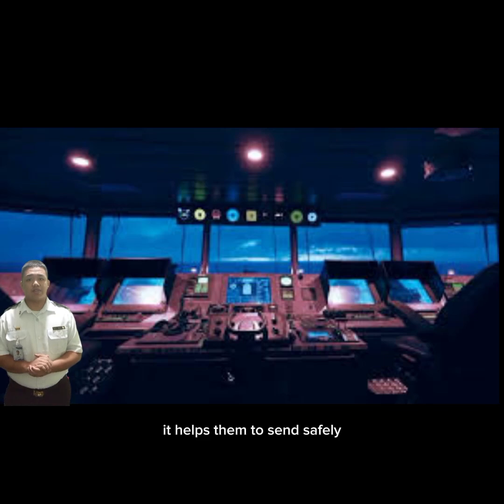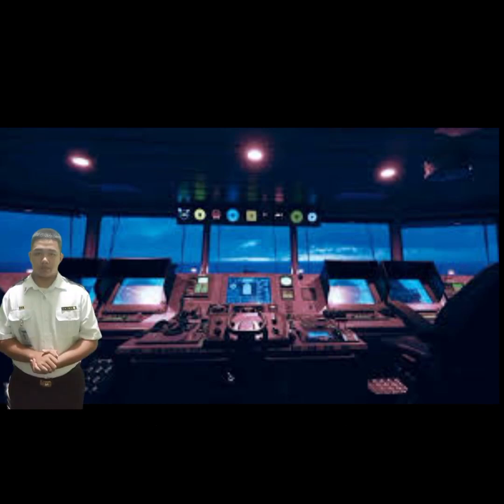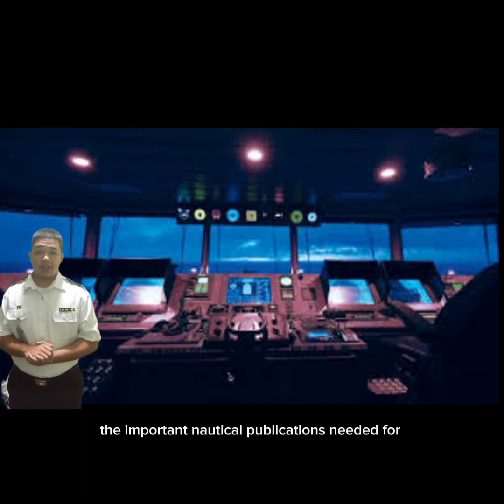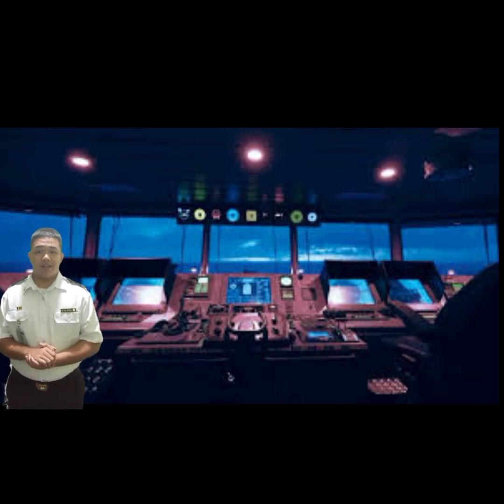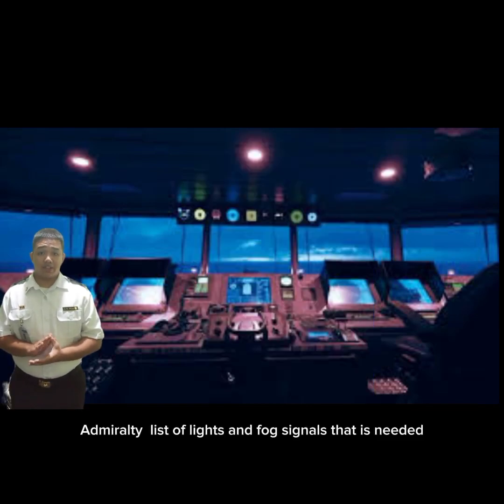The objective of this list is to provide sailors with valuable information about every navigational aid they may come across on their way. It helps them to sail safely in those areas by showing them the properties and positions of navigational aids as well as other necessary details such as fog signals. As we set sail on the seas, the important nautical publication needed for our passage plan is the Admiralty List of Lights and Fog Signals.